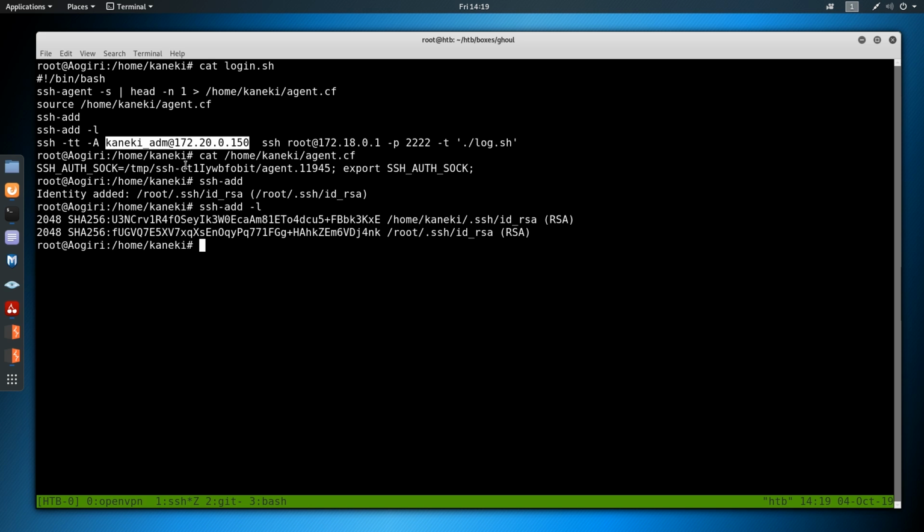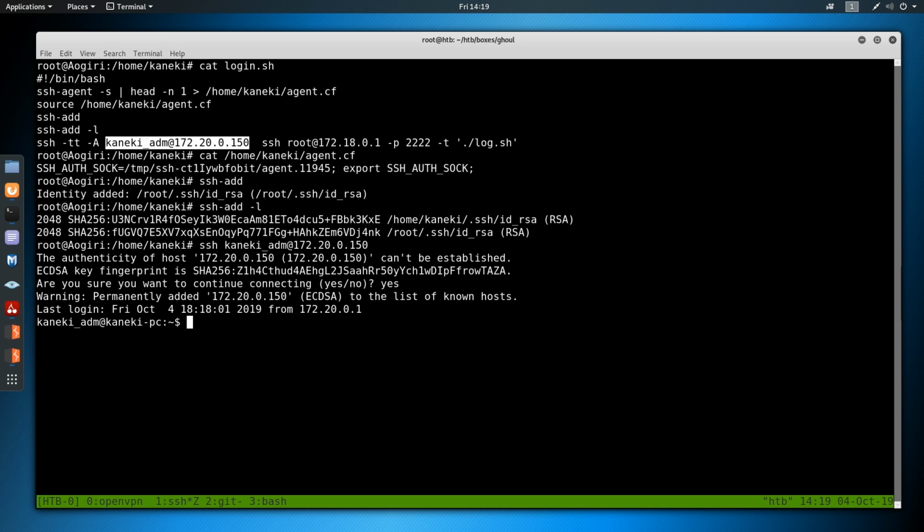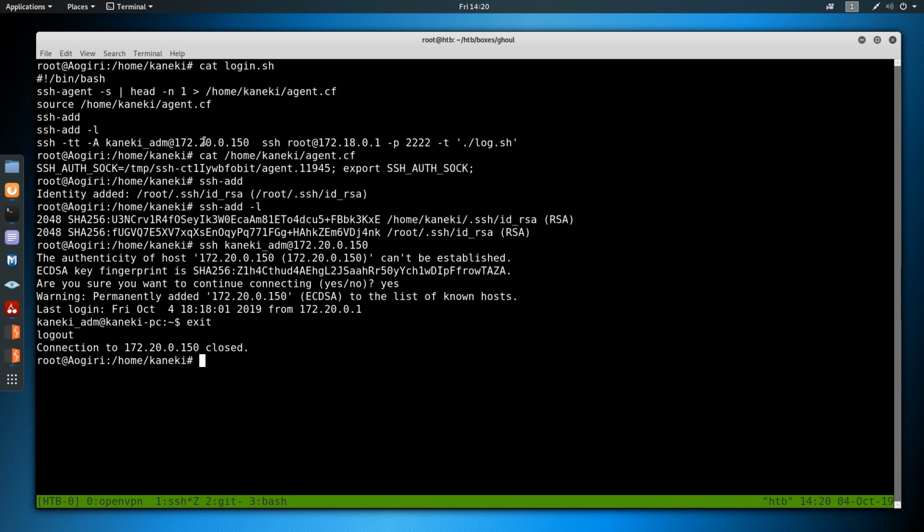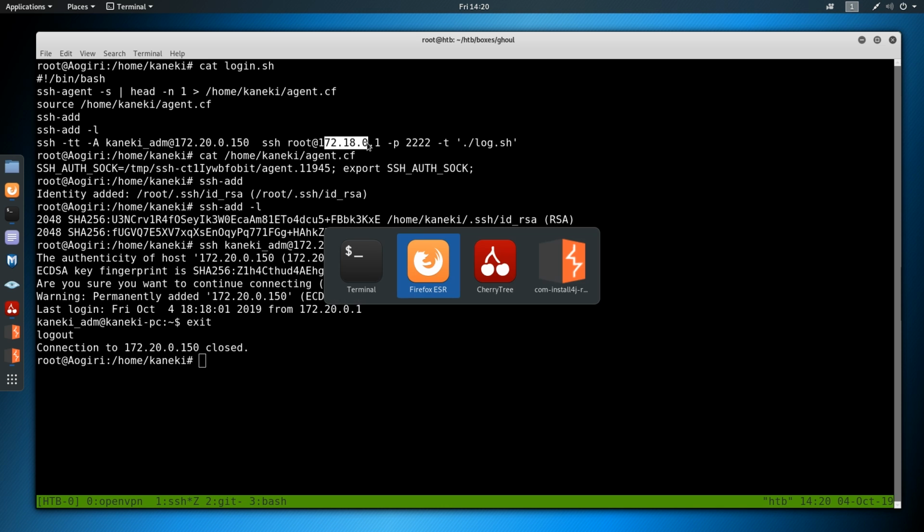I thought he was going to do like an SSH login to the web server and then forward it to this guy, but what's happening? This is logging in to 172.20.0.150. This is actually the box we were on. So if we do this, yes, this is kaneki-pc, and then from kaneki-pc, he is SSHing back into himself. So he's creating a circular loop because 172.18.0.1 is himself. He could also change this to 172.20.0.1. So, yeah, it's kind of weird how that cron is set up.